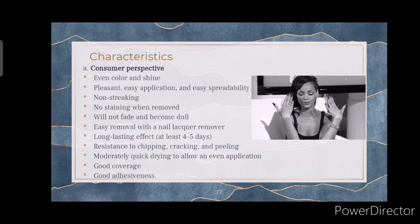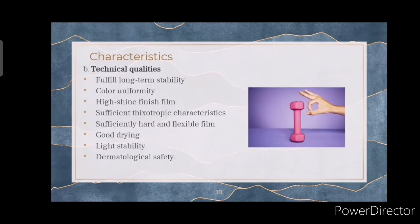The product should also be resistant to chipping, cracking, and peeling, and moderately quick drying to allow an even application. Also, it should have good coverage and good adhesiveness. Then, for the technical qualities, it should fulfill long-term stability. It should be uniform in color, with a high shine finish film, sufficient thixotropy characteristics, or the property of various gels of becoming fluid when disturbed, as by shaking. Also a sufficiently hard and flexible film. It should have a good drying quality, light stability, and of course, the most important one, it should be dermatologically safe.